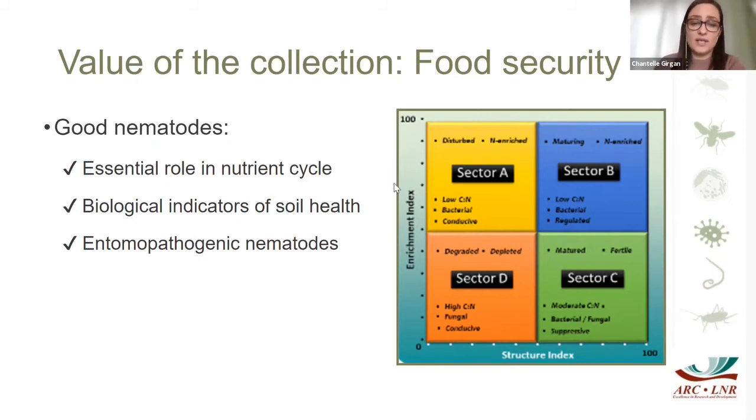Now, this graph is one of the tools we use to establish your soil health based on the nematode communities. I'm not going to go into a lot of detail, but it's divided into 4 sectors. And depending on the free-living nematodes you have in your soil, we can plot your soil in one of these sectors and tell you what the status of your soil health is.